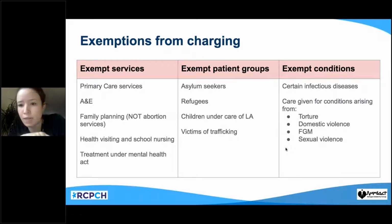And then in England specifically, and I should actually say, while I said that I'm talking specifically about English regulations, Scottish, Northern Irish and Welsh regulations are similar but not as restrictive. The other thing that's exempt is if you are being treated for a condition arising from specific forms of violence, then that treatment is free.